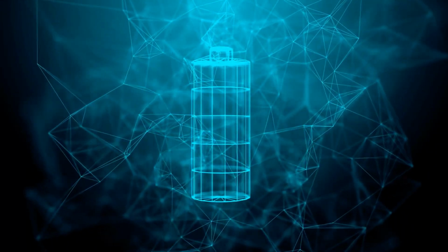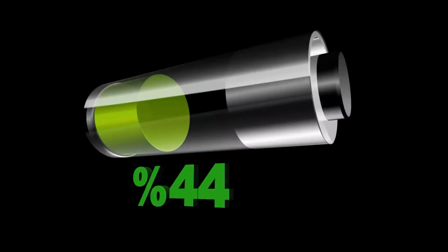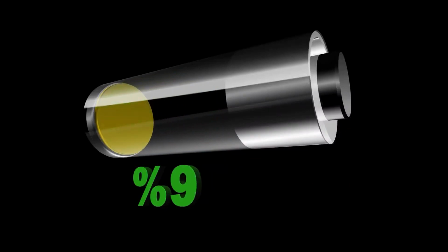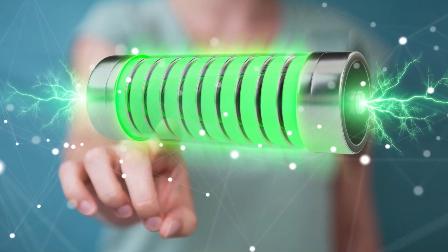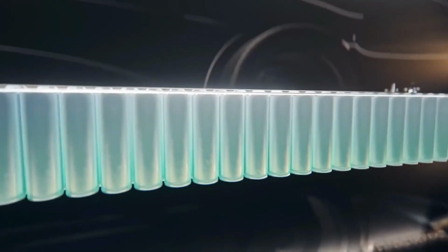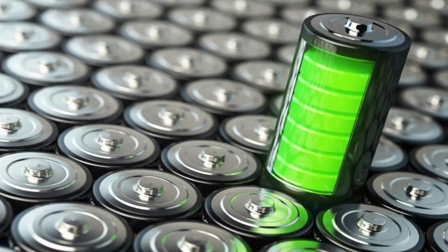However, it's unclear whether these batteries will be able to meet needs for EV range and charging time, which is why several companies vying for the technology, like US-based Natron, are targeting less demanding applications to start, like stationary storage or micromobility devices like e-bikes and scooters.